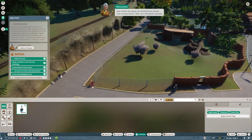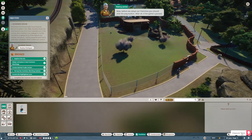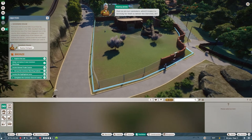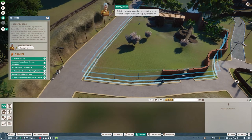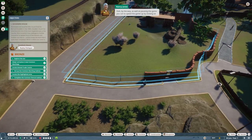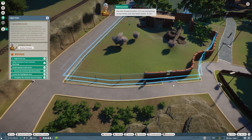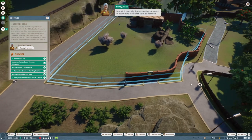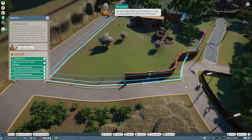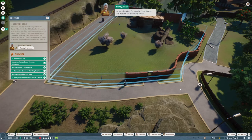Now, before we adopt our ostriches, you should click the play button. After all, if the game's paused, then so are our caretakers, which will make it a bit tricky for them to deliver the ostriches, eh? By the way, as well as pausing the game, you can speed the game up by clicking on the fast forward button. It'll run everything at 2x and 5x faster. It can be useful, especially if you're waiting for money to accumulate or for animals to be delivered to your habitat. Personally, I use it when I'm waiting for a brew to finish.